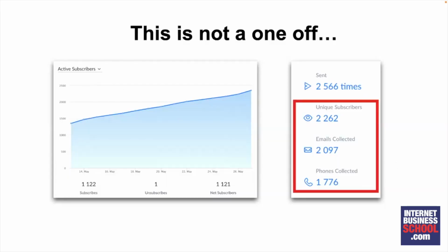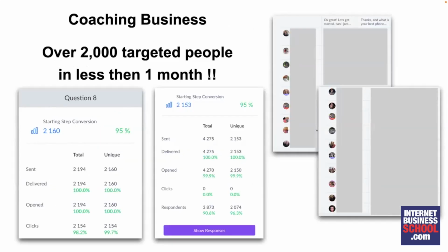All right, it's not a one-off. Here's more leads we're able to generate with chatbots. Over 2,000 email addresses collected, 1,700 phone numbers in 1 month. In 1 month, guys and girls. Over 2,000 targeted people in less than a month for a coaching business. So if you're a coach, you sell some digital products, this is going to be insanely good for you.